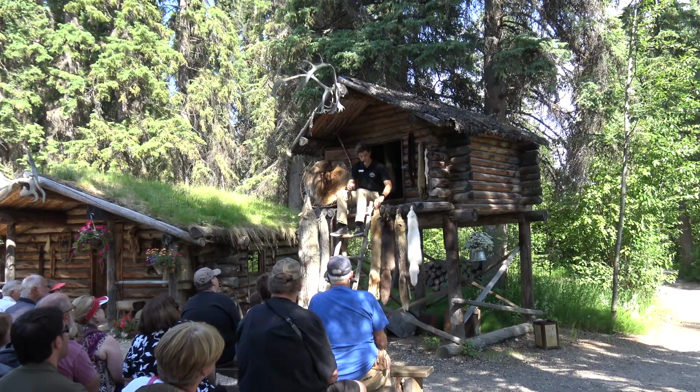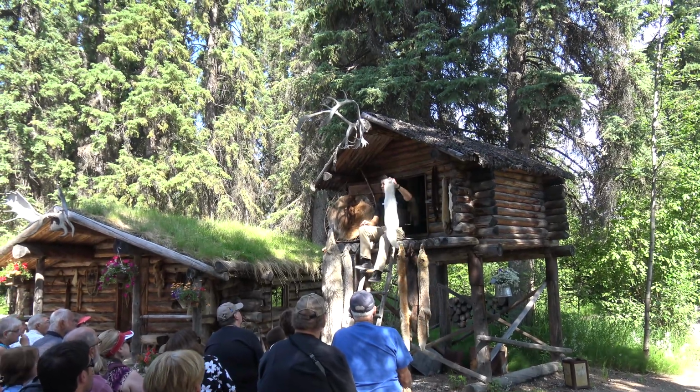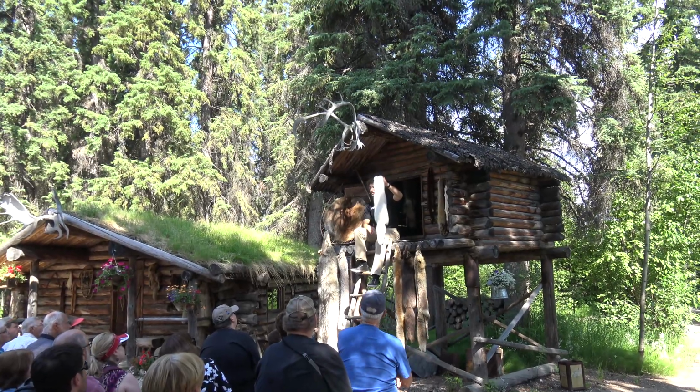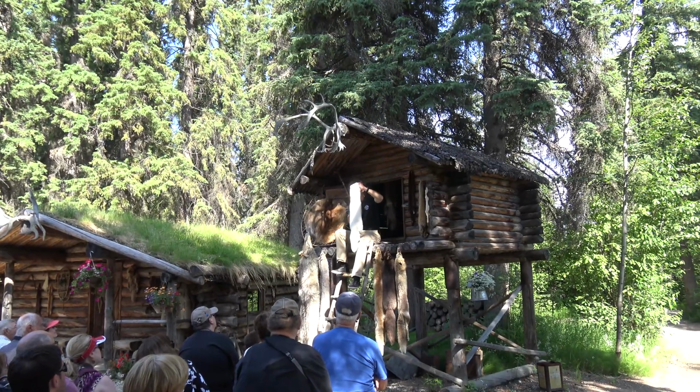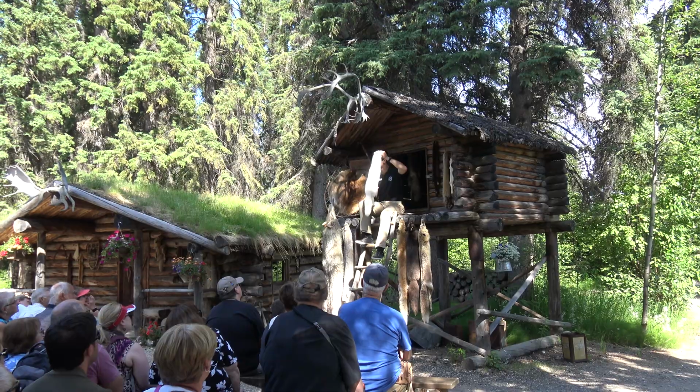This last one on the end is an Arctic fox. You won't find these here because they only live above the Arctic Circle, about 120 miles north of where we are right now. This one is in its winter coat. In the summertime, it turns a nice chocolatey brown.